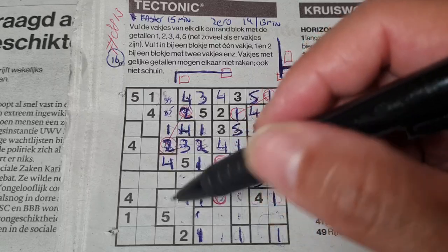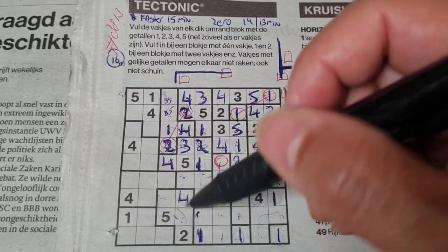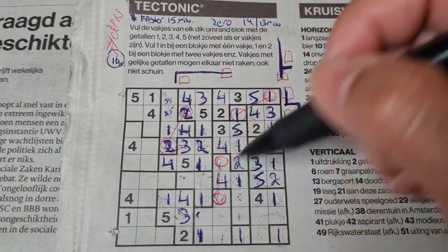Two numbers left in this area for this 1 and the 3. We have a 1 there, no 1 there. 1 should be here, and the 3 goes there.